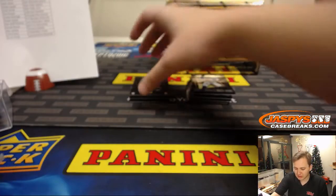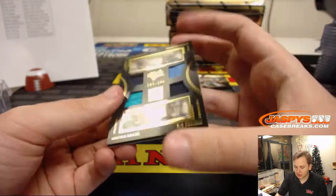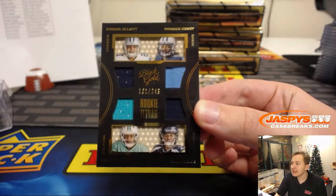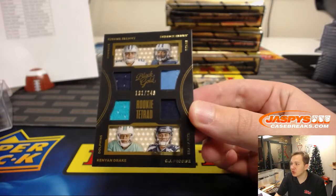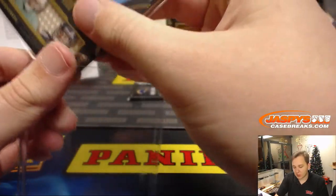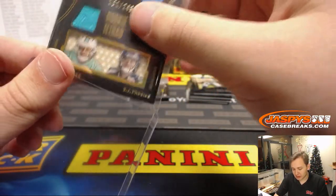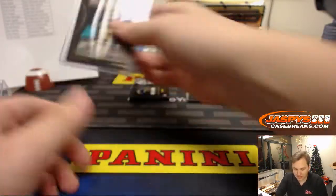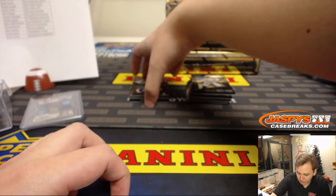23 out of 25, J.J. Watt. We have a randomizer. Quad Relic Randomizer, number 249: Ezekiel Elliott, Derrick Henry, Kenyon Drake, CJ Prosise. So that's Cowboys, Titans, Dolphins, and Seahawks. Derrick Henry, Titans. How about that game, Thursday? That was quite the highlight.